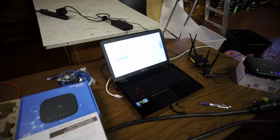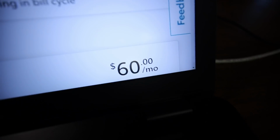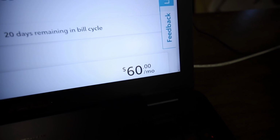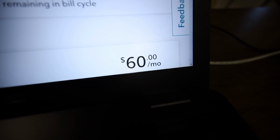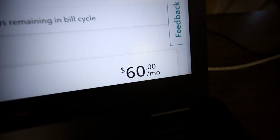So anyways, I just wanted to end off with, I'm paying about $60 a month for this hotspot. So what's 60 times 12? That's going to be about 720 bucks, and that's a lot, right? That's a lot of money.